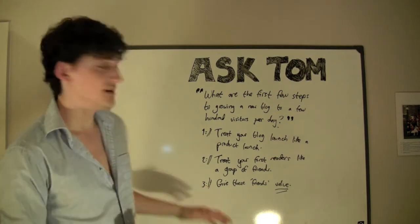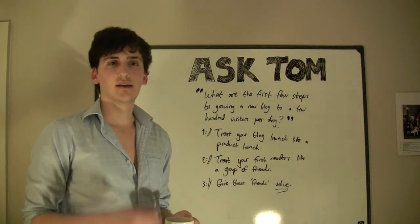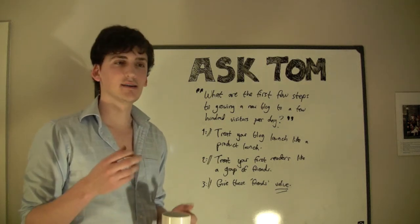That's point number 3, is to give these friends value. So you want them to stick around. They've expressed interest, but you want to network with them.